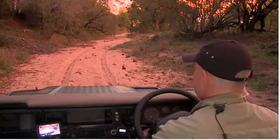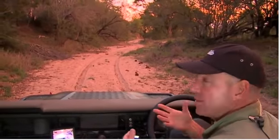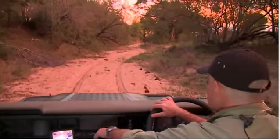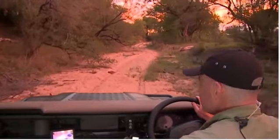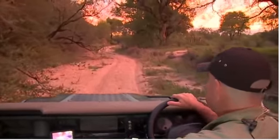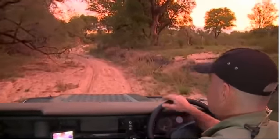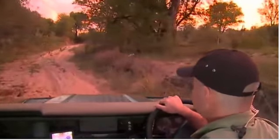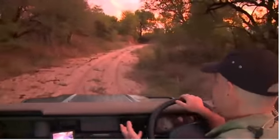My heart's pumped now because you don't know what's around the next corner, and driving through here you just don't know. So we'll keep going. Pete's gone up to another area to cover that as well, but this is what we do. This is why we do it, because of the excitement of potentially whatever. We turn around that bend and there could be a leopard, and that to me is what it's all about. And what stunning things to see.